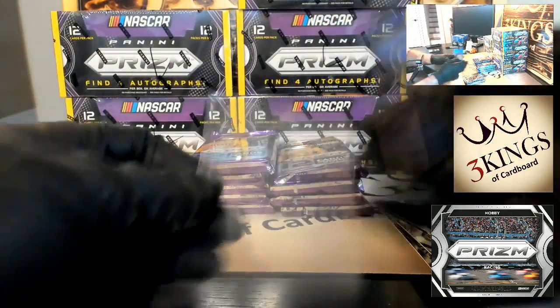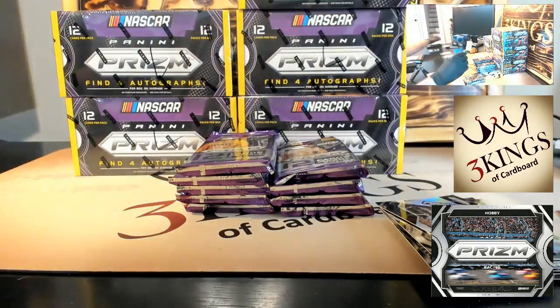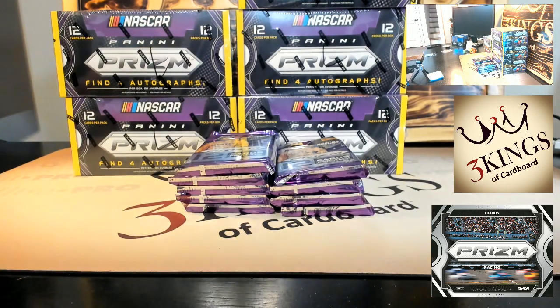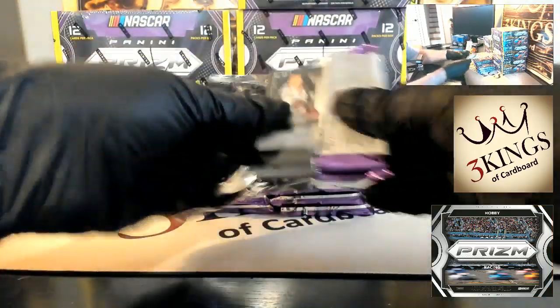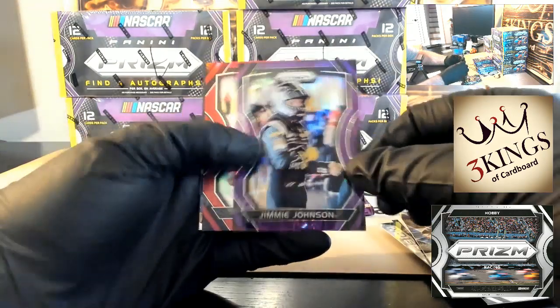Tucking him in. Green Bowyer. Let's leave that up. Okay. Trying to remember all my colors here and what's numbers and what's not. Been a little bit since I've been through them. Jimmy Johnson, red Terry Labonte, numbered.